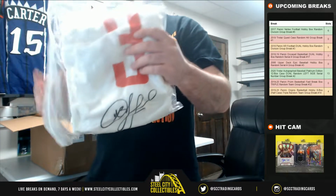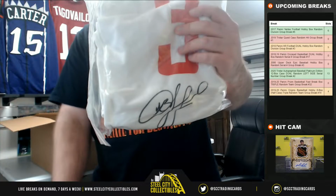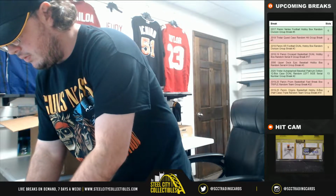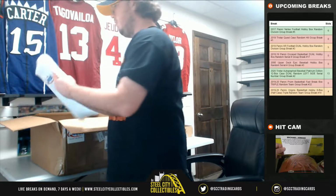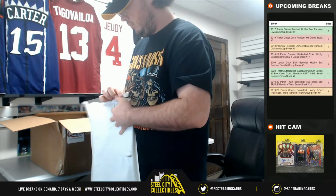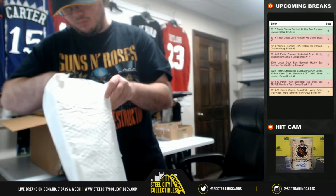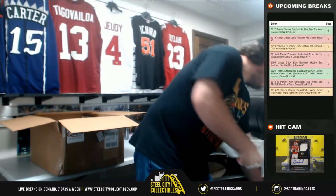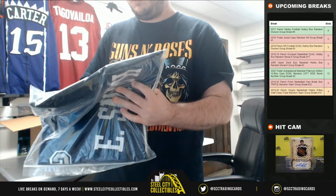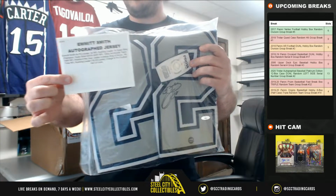Is going to be a jersey signed by Chris Paul. Chris Paul signed jersey there. Item number three. Another jersey here. And that one is Emmitt Smith. Emmitt Smith autographed jersey there.